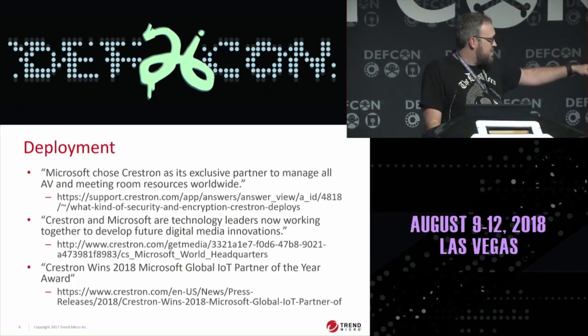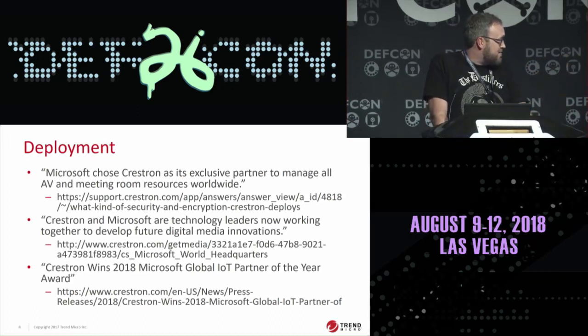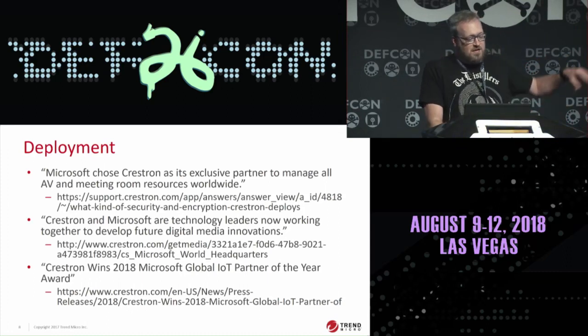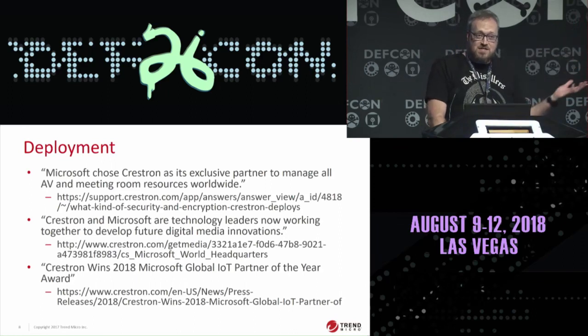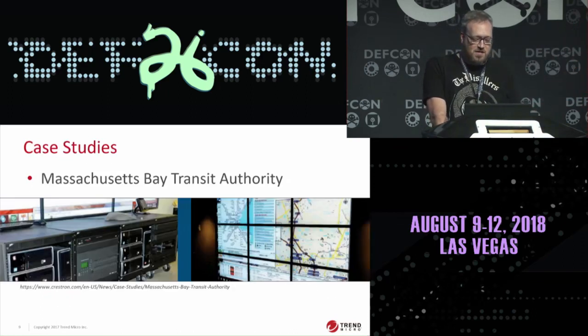And just like last week or the week before, Crestron won the 2018 Microsoft Global IoT Partner of the Year Award. So they like to talk about that, but they also have some other case studies and stuff on their website. So I grabbed a couple of my favorites off of there.